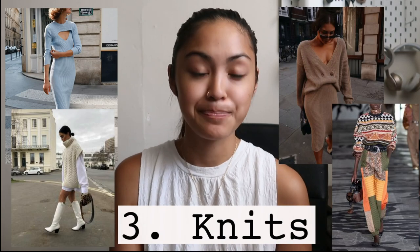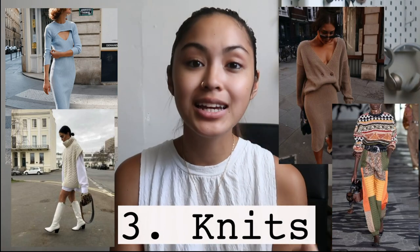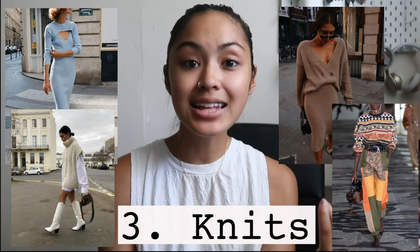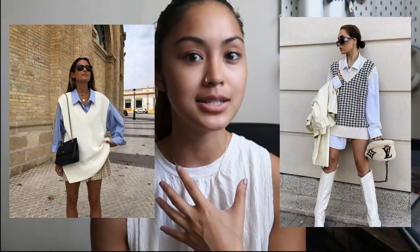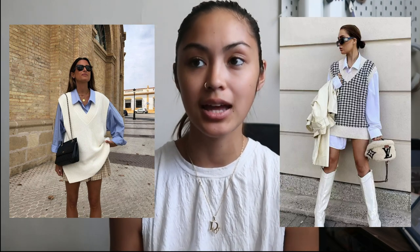Trend number three, I think, is to be expected, and that is knits. Could be cable knits, long knits, oversized knits, knit sets, Fair Isle knit. There's just so many options, but I think some of the more popular ones are like the oversized chunky knit sweater vests. I feel like we saw this become popular a lot last winter, but it is back, it is in full force, and can be styled really cute. Actually, I have a few myself that I will definitely be breaking out once it gets a little bit more cool temperatured. I think when it comes to knits, the chunkier, the more oversized, and the more detailed, the better.